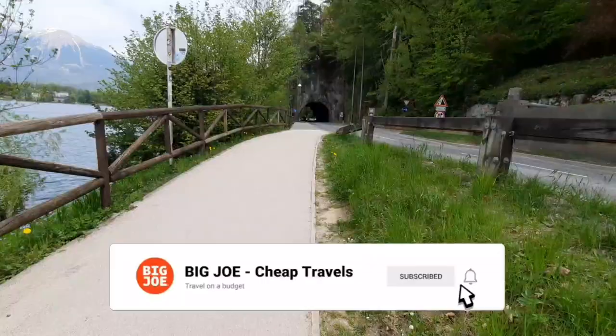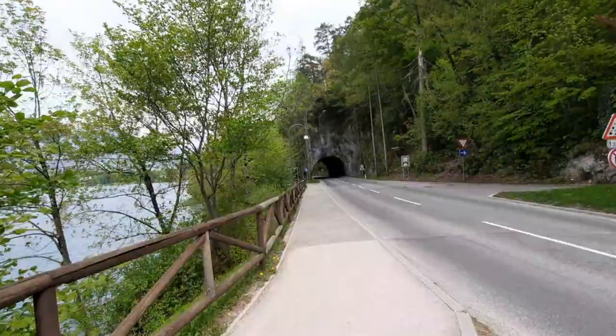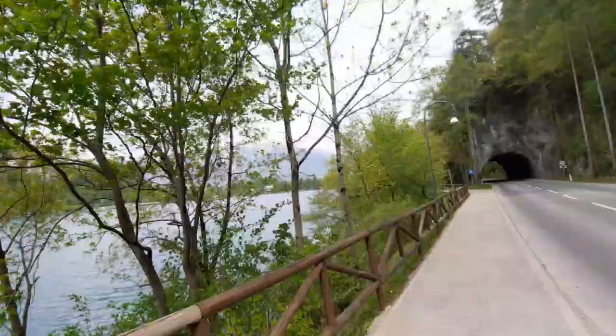There's a tunnel carved into pure rock. I do have the views of the castle all the way.